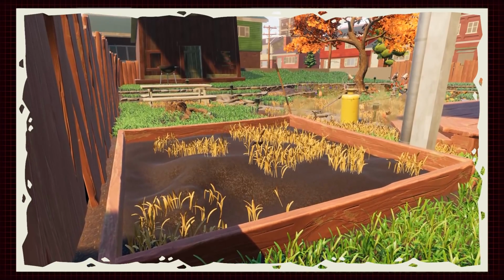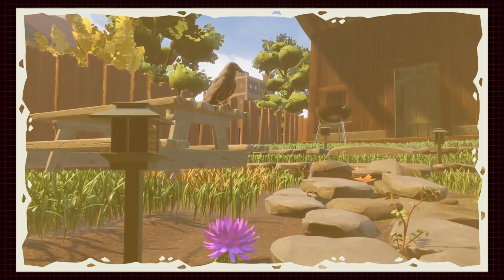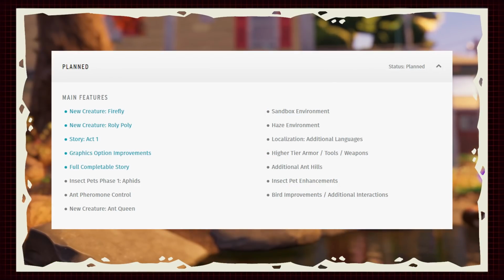Truly terrifying. There are also some more broad changes to localization, as well as commitments to expanding into higher tiers of tools and armor. The team also included improvements to our new bird friend, as well as the introduction of additional interactions. It seems like this list of ideas is phase 2, not wildly ambitious, but something the team plans to address down the line. Again, these are ideas with no fixed timelines, so don't get caught up in the details of the when, just enjoy the what for now.